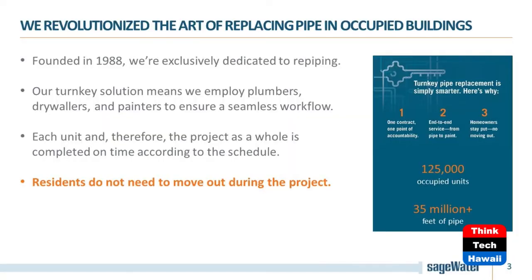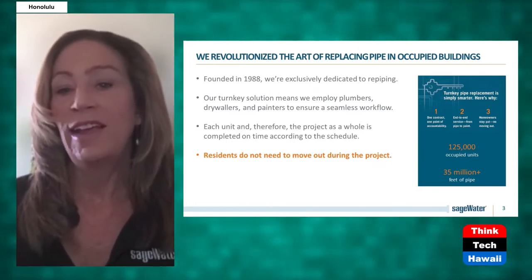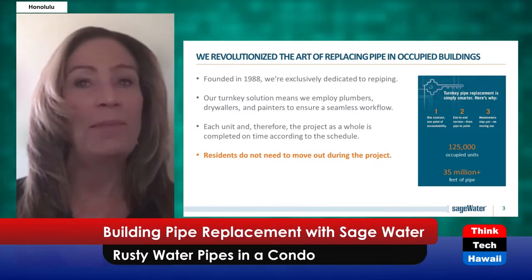All right. Can we go to the page we revolutionized, page three? So this is just a little bit about what both Raelene and Miguel were talking about. We are a turnkey pipe replacement company. It is a very small niche. The three things that we promise our clients is that it's one contract, one point of accountability for all of the trades. All of the trades are under Sage Water. We do end-to-end service from pipe to paint.